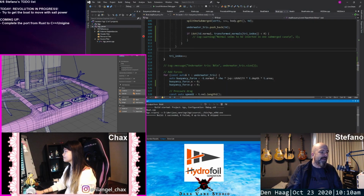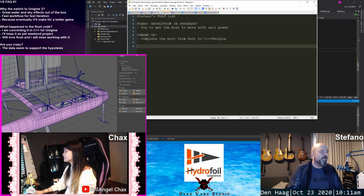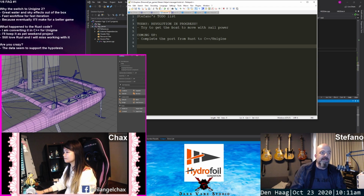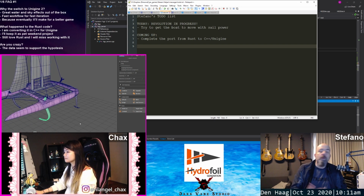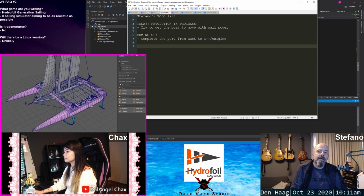This morning, my plan is to go into my to-do list. I'm really trying to get the boat to move under sail power, and who knows, maybe also implement the foiling code so we can get the keel of the boat to work and get straight sailing, because as soon as we add sail power, the boat is going to move, but it's going to drift a lot to the side. So that's the plan for today.